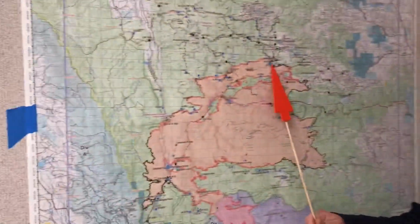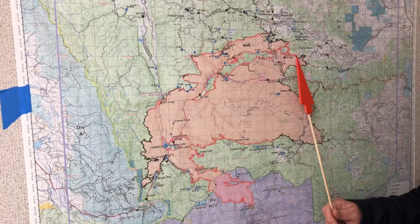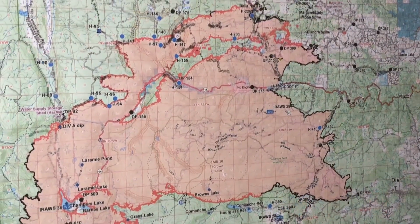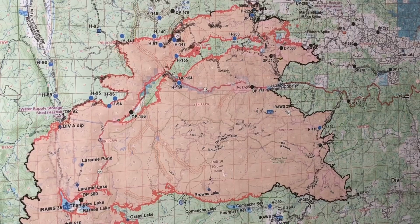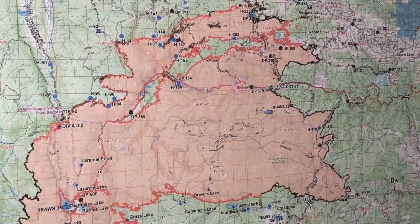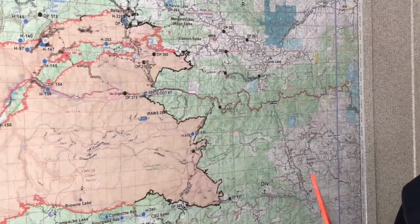And we had a really good day yesterday. So, looking at the map, we got some black on there. Look at this black. Some sweet black. So, what does black mean? Black means we went from 22% contained on the Cameron Peak fire to 30% contained. And what that means, we have a fire, we have contained, controlled, and out.